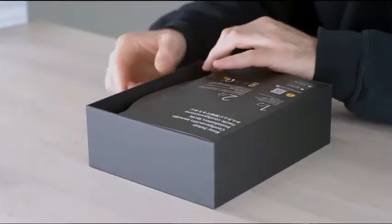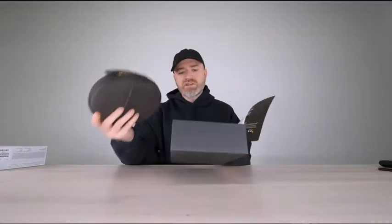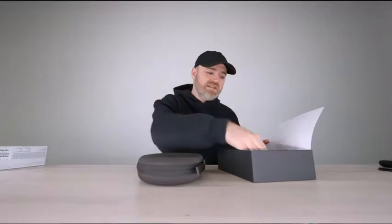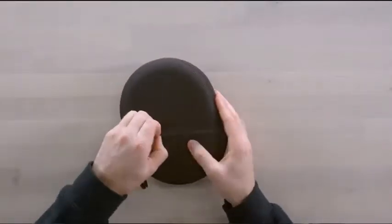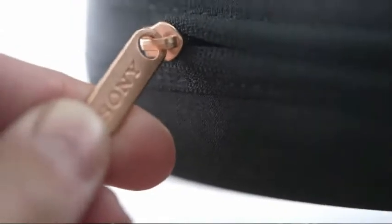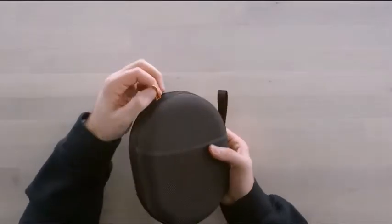Of course, there is an application to go with it that lets you control all the various configurations for the sound signature, which you can modify, and the noise canceling and the rest of it. Everything fits into this handy carrying case. It also has this mesh pocket on the outside. It's a nice little touch with the Sony zipper here, which has a kind of plating on it. It looks bronze or rose gold.